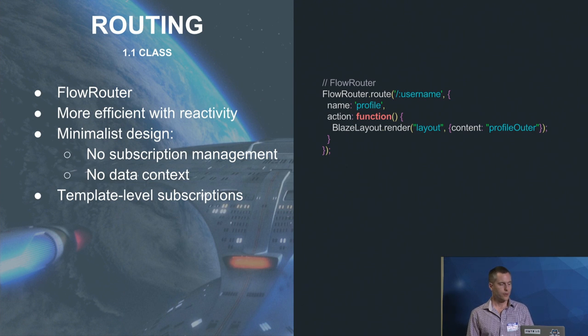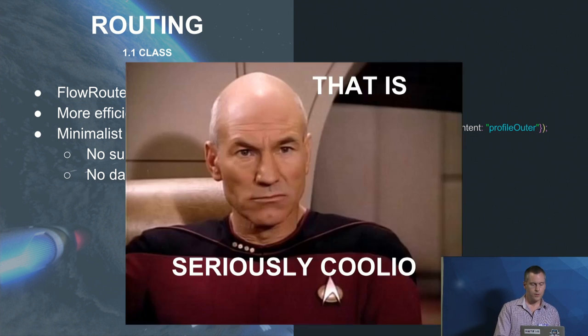Then along came Flow Router, and this was about the time that Meteor 1.1 came out, and I think it was Meteor 1.1 that introduced template level subscriptions. And so Flow Router did a lot less. Well, one of the reasons why people liked it was it had a more minimalist design and a little bit more modular, but mostly it did less actually for you. So it did not load the data for you. It let your templates take care of that. That was a good thing because you define what you need closer to where you need it. That was great. So not just cool, that was seriously coolio.